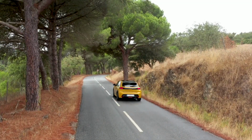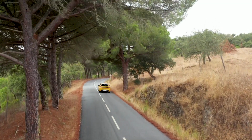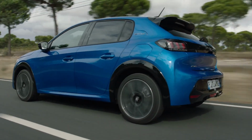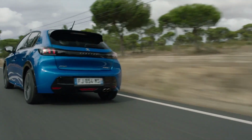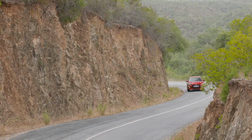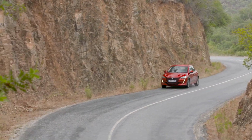Who wants driving pleasure, comfort and technology will certainly decide for the 100 horsepower petrol in the Allure trim level. Especially as this, together with the optional €2,100 GT line package, almost offers a fully equipped car.